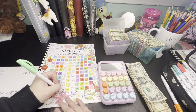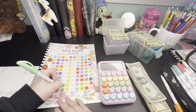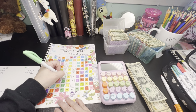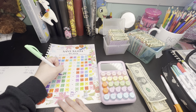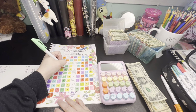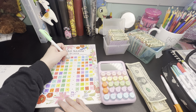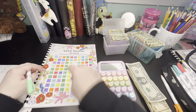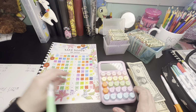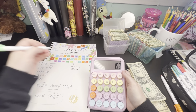And then 17 is going to go 1, 2, 3, 4, 5, 6, 7, 8, and then 9, and we'll double count that. 1, 2, 3, 4, 5, 6, 7, 8, 9. So 17 times 9 is 153, which is what we have written down here, 153. So we're going to mark that off.